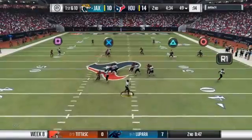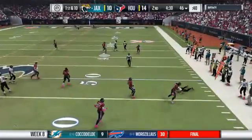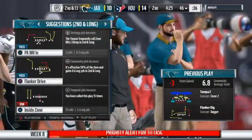The first down throw coming for Dalton. Flushed out right. And he couldn't get rid of the football, trying to buy a little time, but he'll just tuck it and go down.